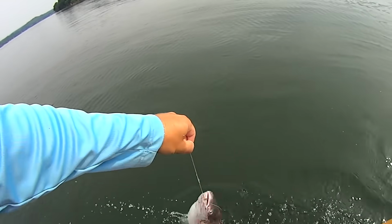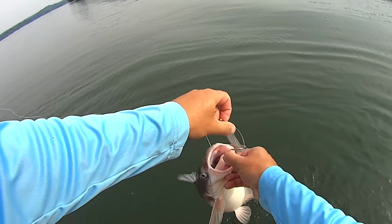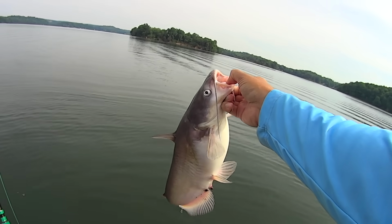This one here ate the body piece. I switched out my baits a little while ago just to freshen everything up. Thought that might improve my chances a little bit. It certainly couldn't hurt it. There he is.